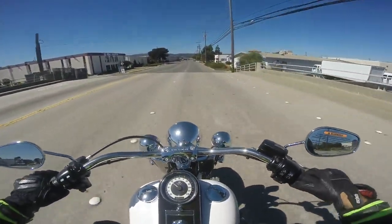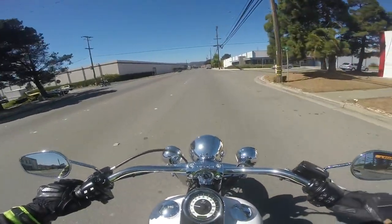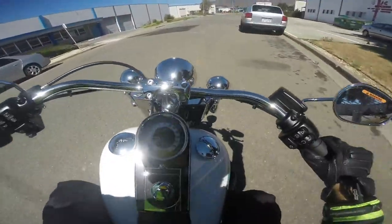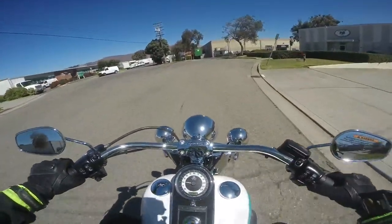Beautiful bike, beautiful sounding bike, beautiful sounding engine. Just feels great, so much pull. This bike pulls like a train, man. I like it. Yeah, I like this acceleration.